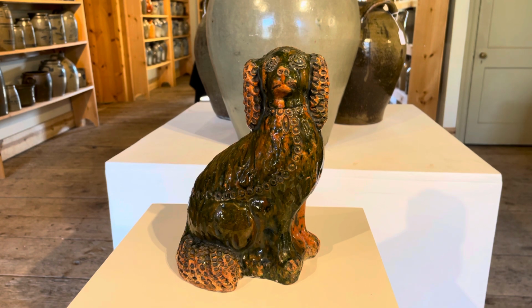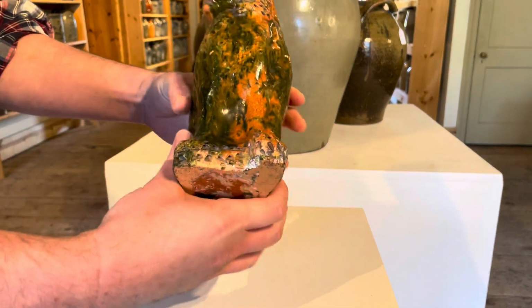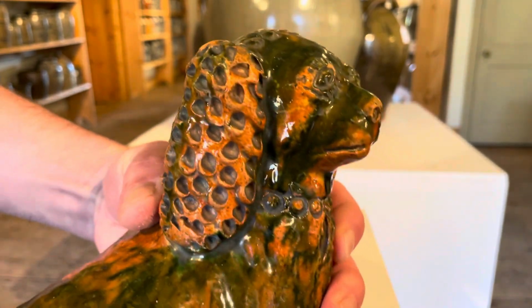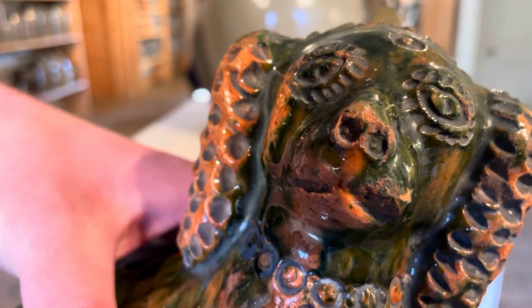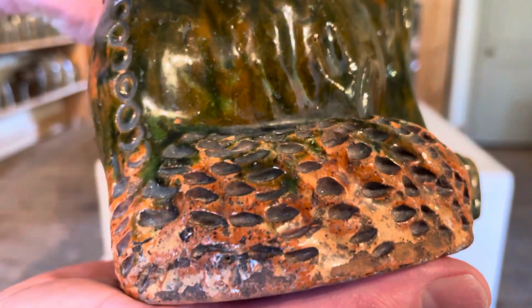What most stands out about it, obviously, is the wonderful stamping you see on it. It has this incredible punch work all over the ears. The eyes have this excellent incising, these incised eyelashes surrounding oval eyes. The tail has that, again, that incredible punch work, so distinctive to these later Bell products from Strasburg.